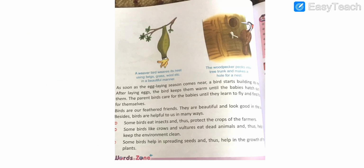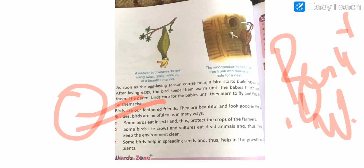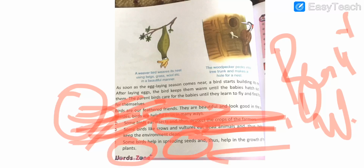Students, now we will see how birds make our life beautiful. You know that birds are our friends. They make this world look beautiful. And these birds also help us in many ways. Some birds eat insects that are present in our crops, and thus they protect our crops. In our environment, dead animals are present, but birds like crows and vultures, as we have already read, eat the dead animals, and thus they make our surroundings clean. Some birds also help in the growth of plants by spreading seeds.